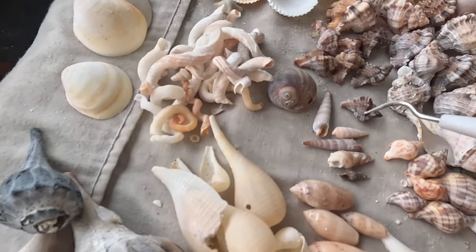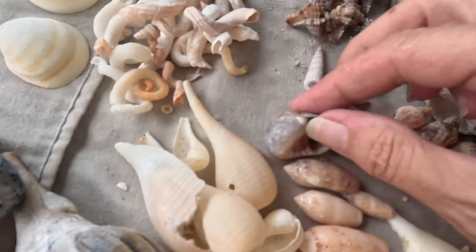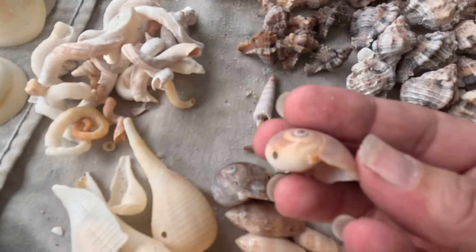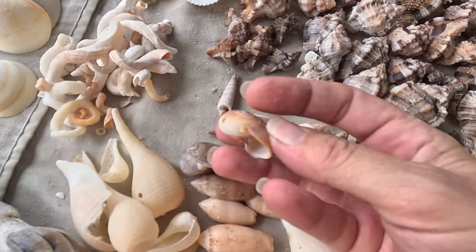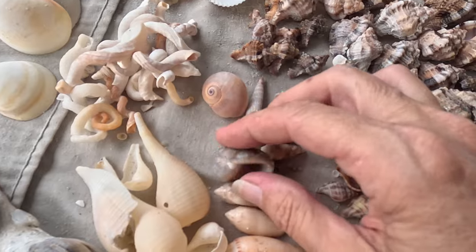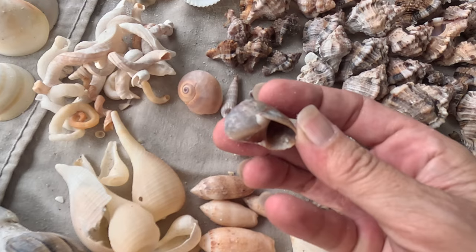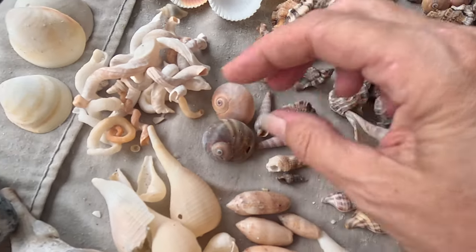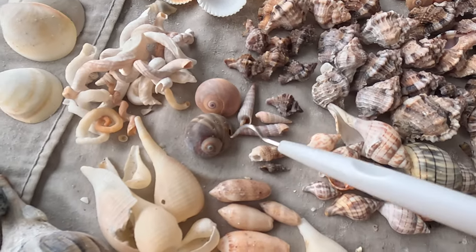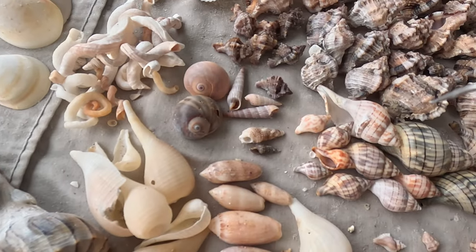Some worm snails. And then we have a different little shark eye. I wanted to kind of show this. One type is very flat. He's not really raised up right there. He's just sort of flattened. The other style sticks up. See how much fatter that is? So I thought that was kind of cool to have one of each of those styles. This would be a regular moon, whereas this, I think they would call it the shark eye because it does stand up proud like that away from the shell.